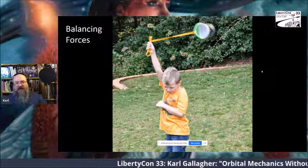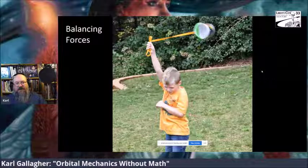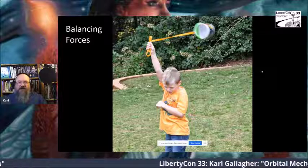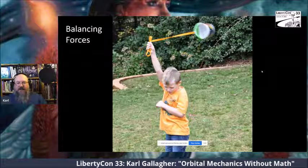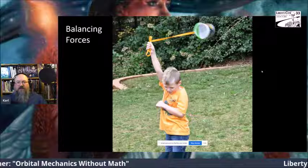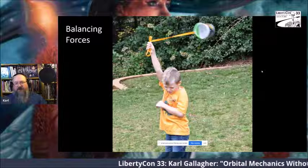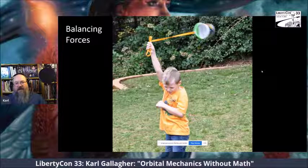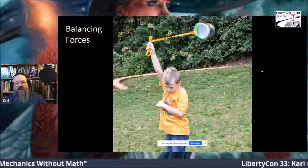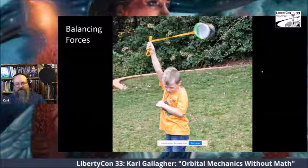So what's happening here is that the centrifugal force of the bucket balances the force on the leash, pulling it toward the center. In space, what we have is gravity acting as that leash. So gravity pulls on the satellite, but the satellite is moving so fast that the centrifugal force balances out the gravitational force if you're going the right speed. If you're going slower, the satellite will be pulled in by gravity. If you're going faster, the satellite will move away from the gravitational force. But if you match it exactly right, you are in a circular orbit and will just keep going in that circle forever.